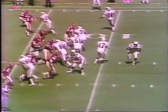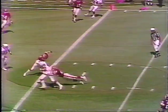Big play, 3rd and 4 from the 6-yard line. Over the middle, touchdown to Steve.